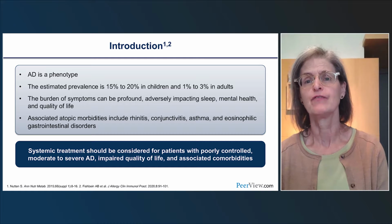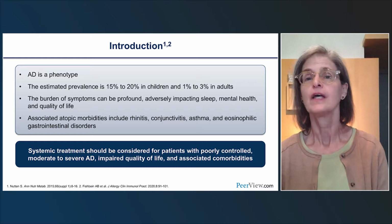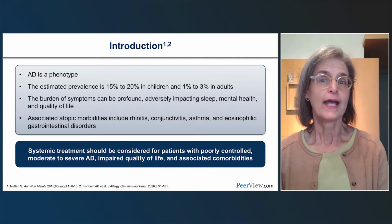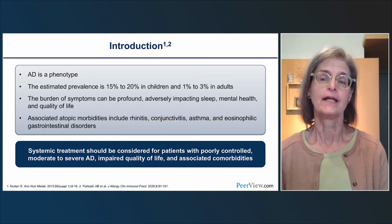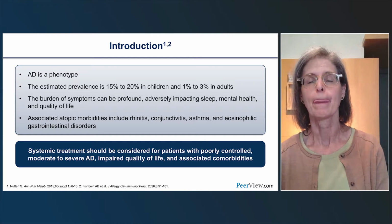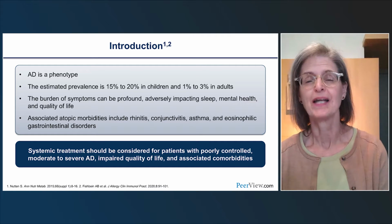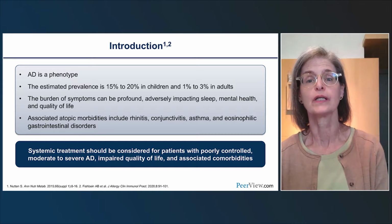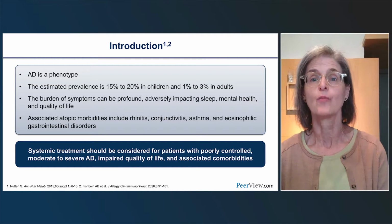The burden of symptoms can be very profound. It adversely impacts sleep, as we'll talk about here in a minute, mental health, and quality of life, many aspects of quality of life. For most people who are atopic or have atopic dermatitis, there are several morbidities associated with that, including rhinitis, conjunctivitis, asthma, as well as eosinophilic gastrointestinal disorders. Now that we have more understanding and a robust pipeline of newer treatments for atopic dermatitis, it's important to consider systemic treatment for patients who have poorly controlled, moderate to severe atopic dermatitis with impaired quality of life and associated comorbidities.